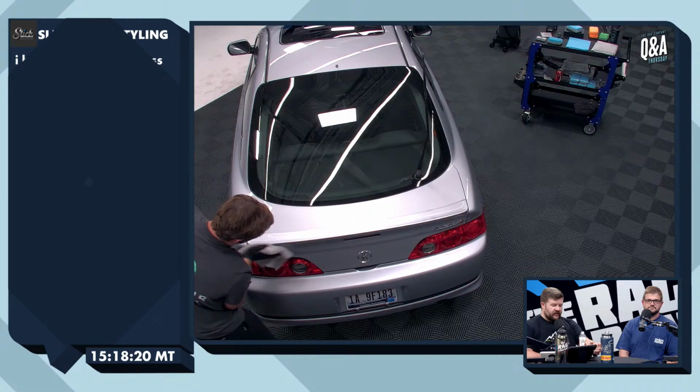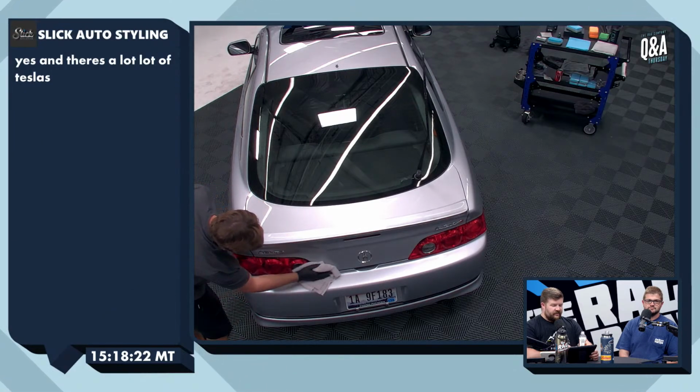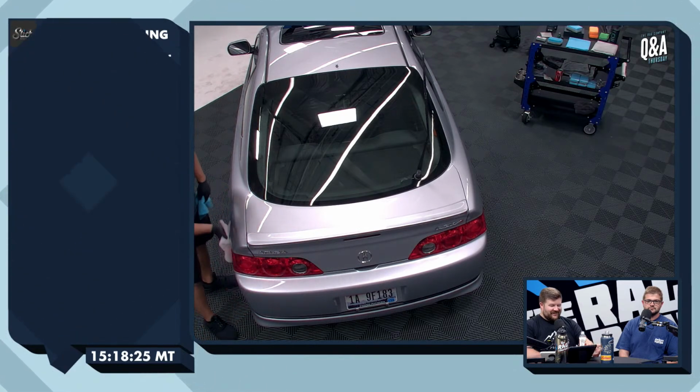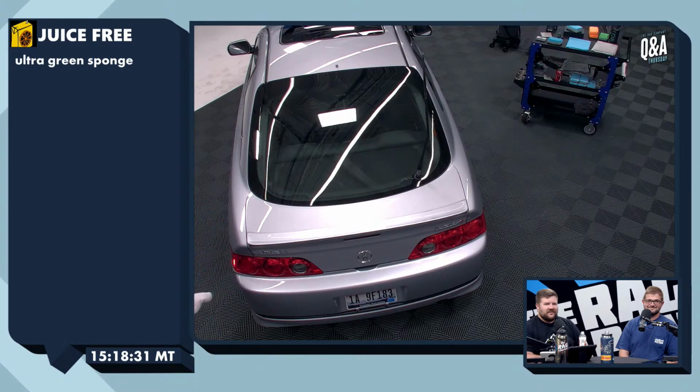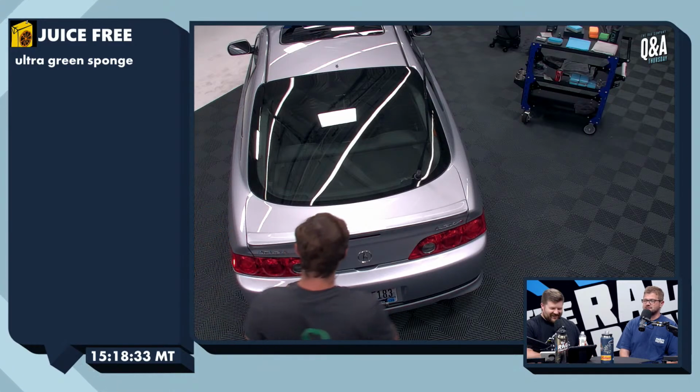Nice. So he runs into a lot of Teslas too, he says. Juice free. Pop it in. We want the UGS, the Geological Survey. No, he says the ultra green sponge. Oh, yes, of course.